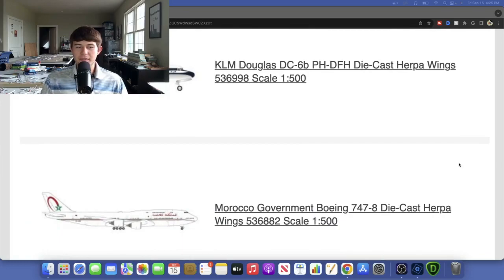Morocco government Boeing 747-8 aircraft. How about this? Very cool to see that there. The Morocco government certainly showing out with their 748. The tail looks really cool in it. So that's awesome. A very basic aircraft, but with a very good purpose right there. So very cool to see that one getting done right there. And I think it's a really good choice right there for Herpa.